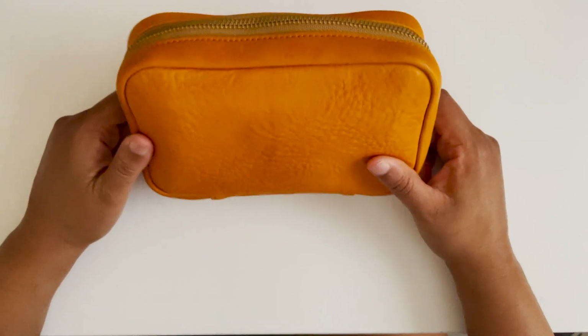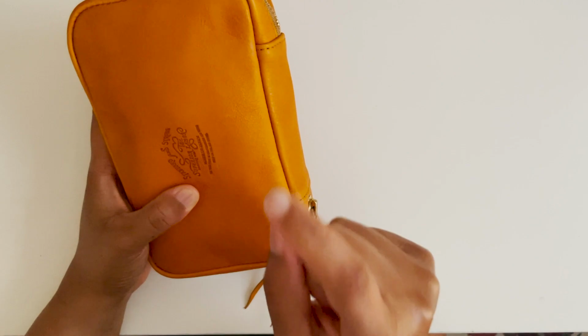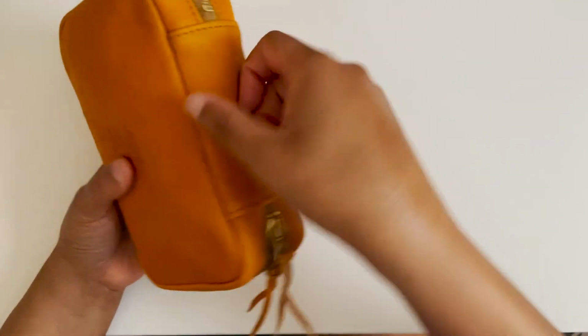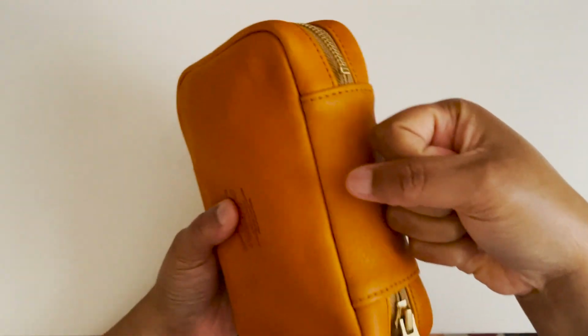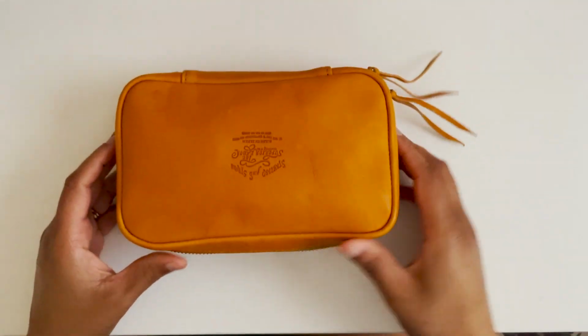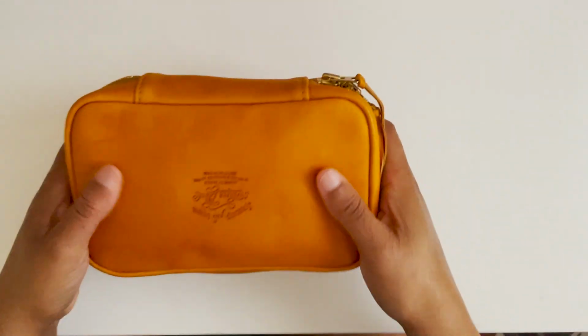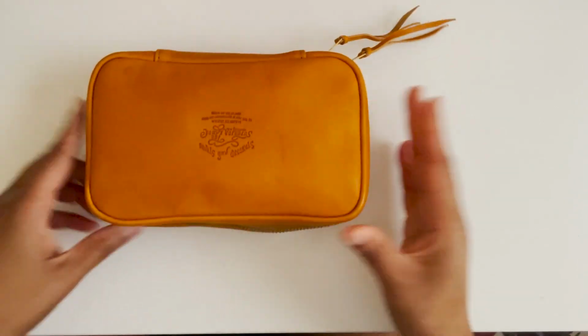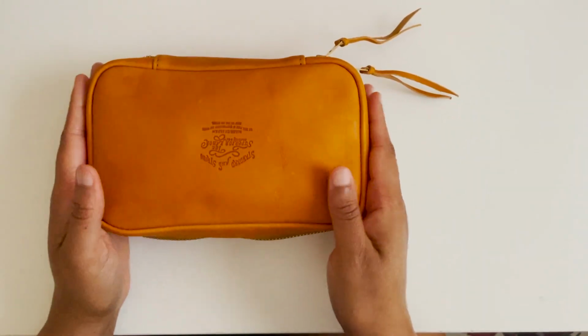So this thing is really nice. I think what would make it just a little bit more perfect is having just a little handle that you could hold and carry to put into your bag or to be able to grab out of your bag. It would be nice to have just a little handle there. But other than that, this thing is actually really nice.